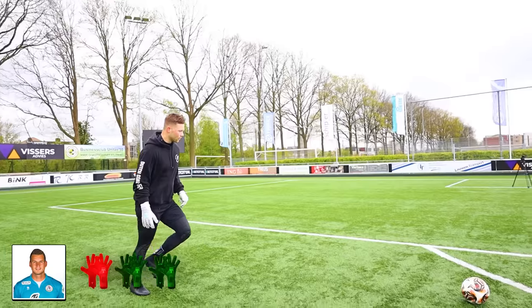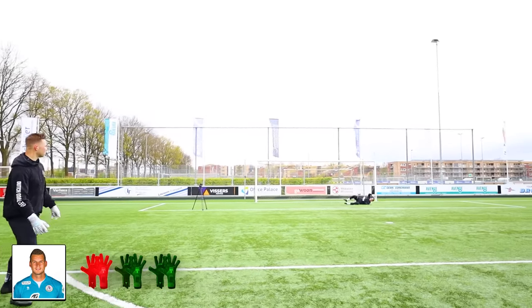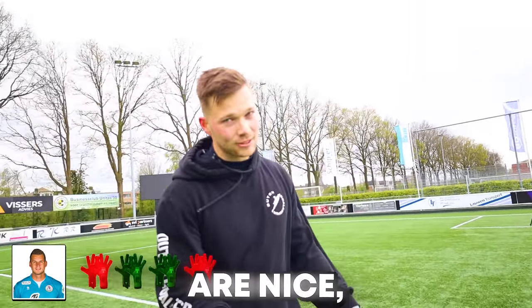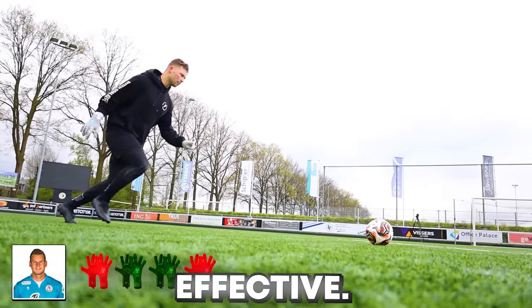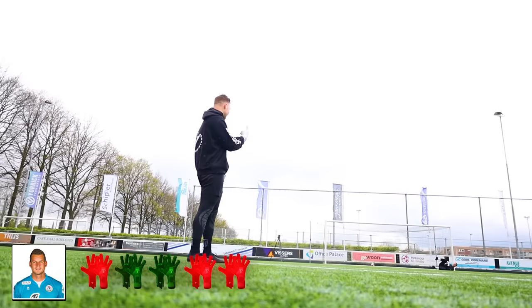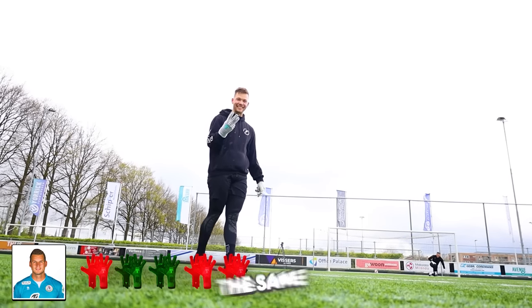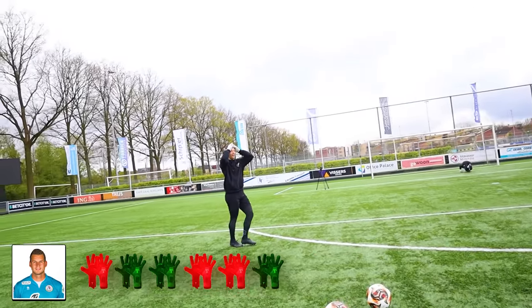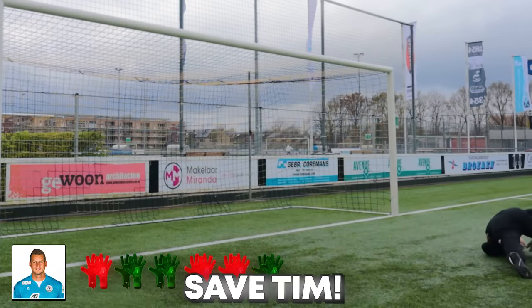You good? Keep it low and steady. Tall corner shots are nice, but not always effective. It's 3 times the same shot. Oh, what a three, Tim.